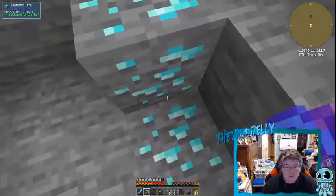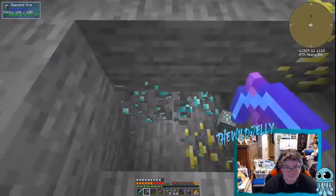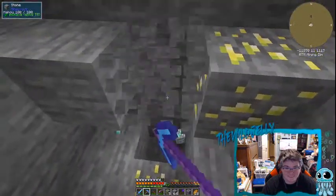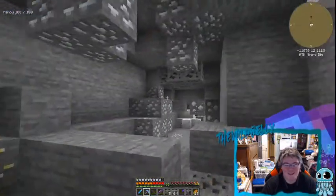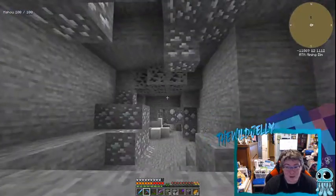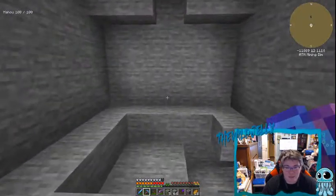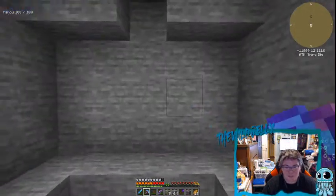Hey, I found diamonds! Holy moly. I found 6 diamond ore. I went that way an entire forever and never found one diamond. I come this way from my drop tunnel and bam, 6 diamonds.